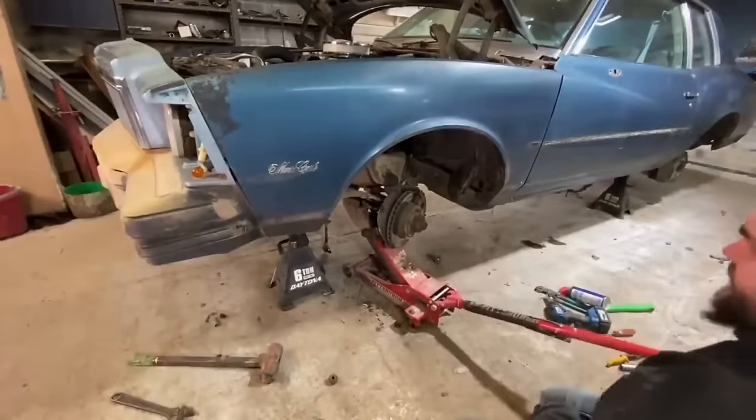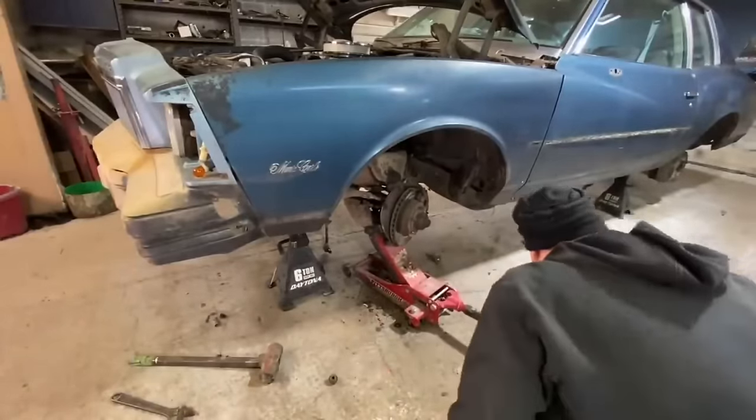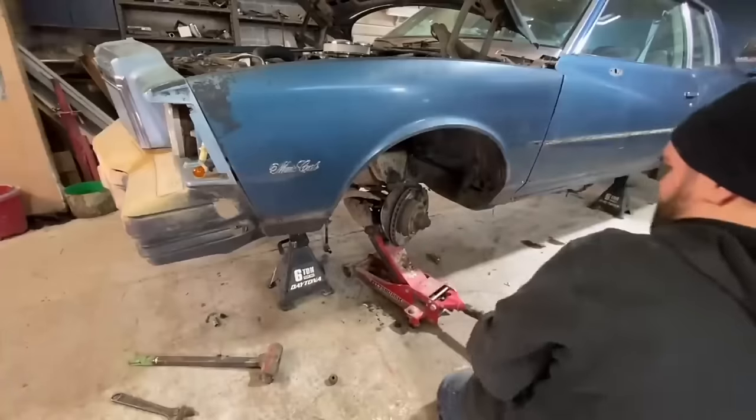Oh shit! I still have the shock hooked up. I was scared as hell. It's like a bomb getting ready to go off. I'm gonna screw this back in and then undo the shock. There we go. Screw back in. Should be good now. Okay.